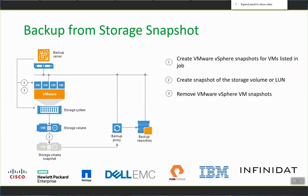Okay, so then we have a storage level snapshot of the LUN. Veeam will then mount that storage snapshot and back it up off to the repository. So as you can see, you can back up extremely busy VMs in the middle of the day with no chance of any kind of VM stun.